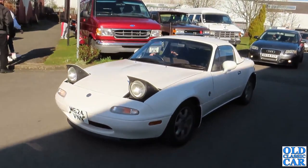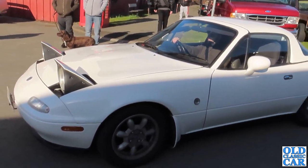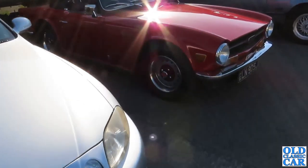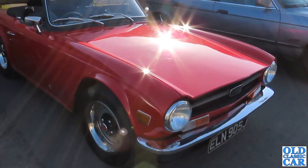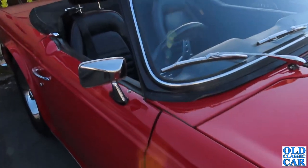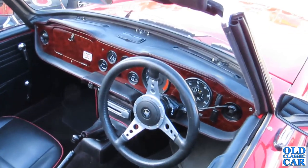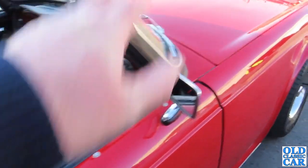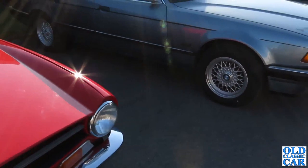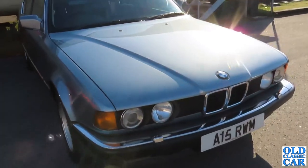Nice Mark 1. Sorry about the shadow. We've got a Sora and a lovely red TR6. Guessing this has got the original PI fuel injected engine, Lucas PI system. There's the car inside, has got the triple Webers. And these are cars you don't see all that often now.